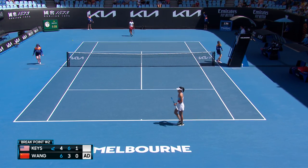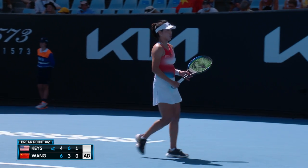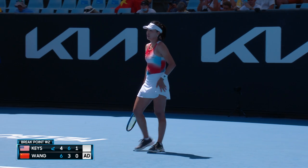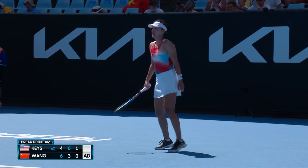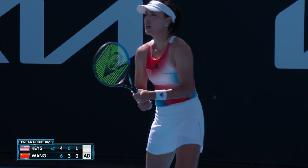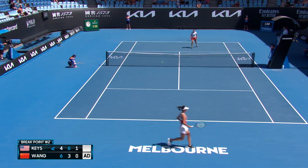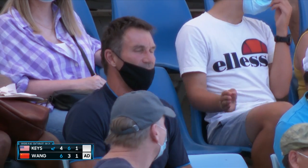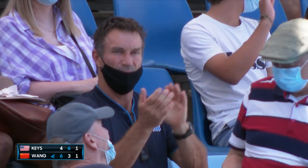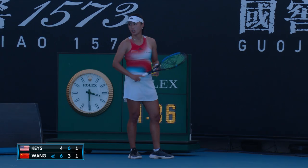Advantage. Maybe just not quite getting low enough on the backhand here for Keys? Ball's coming through quick. It's scooting through the court. So break point number two here for Wang to level this third set at 1-1. Disappointment for Keys. She'll be upset that she's not been able to consolidate the break. Pat Cash urging his player on here, one game all, third set.